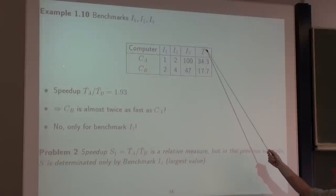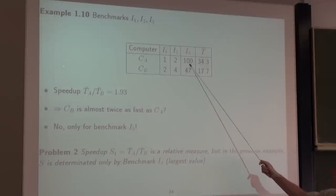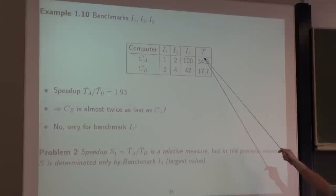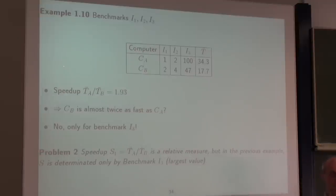Now what we do is we compute T bar, the average time over the three benchmarks, which is 103, the sum of these divided by 3, which gives us 34.3. And the average of these three is 17.7. And now we take the ratio of these two guys, which is 1.93. And so it's easy to see that computer A is almost twice as good as computer B.